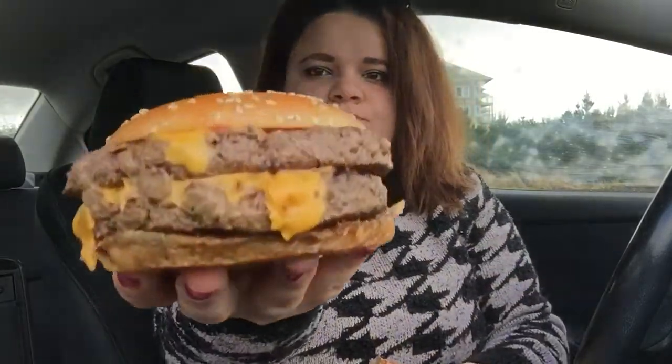So we've got a double quarter pounder meal right here with no pickles and a little bit of onions. I forgot to tell them no onions, so I just took some out. And of course, fries and a Coke. This is a medium meal. Let's just start with a fry real quick. I'm hungry. This is my first meal of the day and it's like already 1 or 2 o'clock, something like that. You see that?